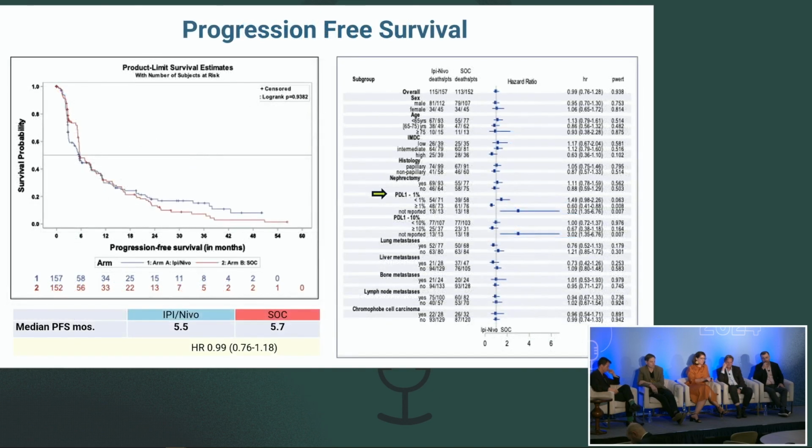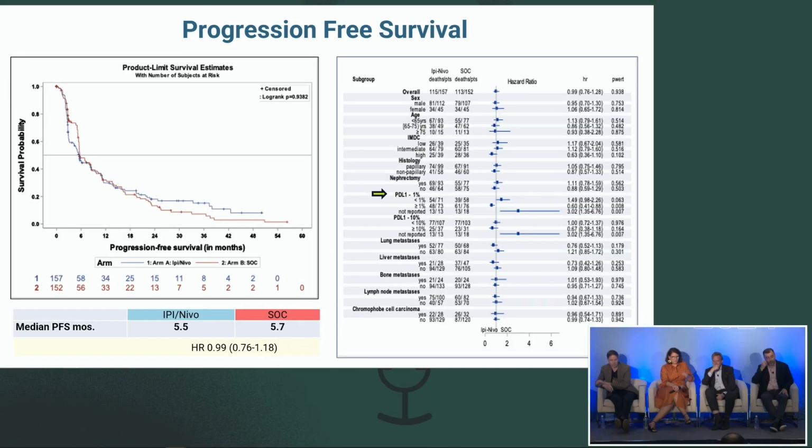Fair enough. This is the PFS, no difference in PFS, 5.5 months, obviously less than in clear cell. PD-L1 also seems to sort of enrich here. Here you don't see that difference in chromophobe that you did in OS. And again, I think we just get into trouble by interpreting subsets.